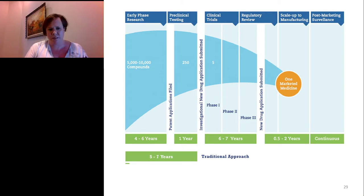But the other thing that we did was sit down and say, how can we accelerate drugs through the pipeline? So many of you are familiar with schematics similar to this, showing the timeline that it takes to get drugs through the therapeutic pipeline. And so it might take 4 to 6 years to do, say, a high throughput screen, where you'd be looking at 5 to 10,000 different compounds. Through those high throughput screens, you might narrow your drug targets down to a couple hundred.